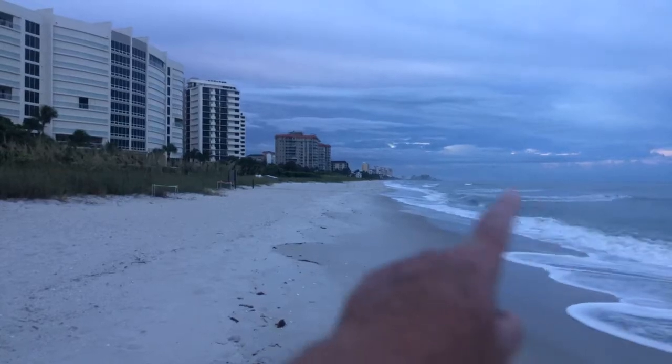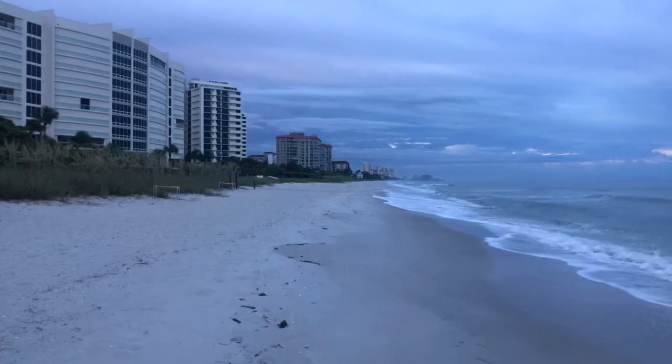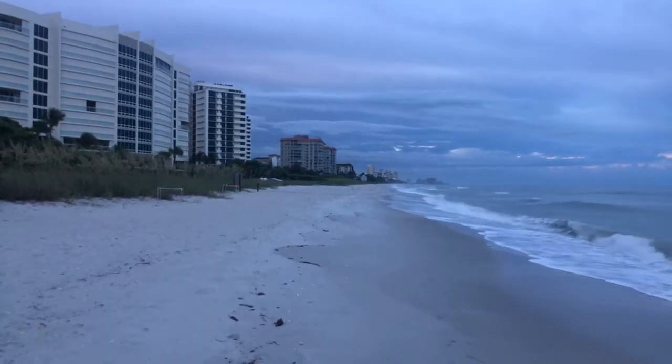Well, there was a lot of lightning down to the south there this morning when I was out here. The whole sky was just lighting up. Now it looks like it's quieted down.